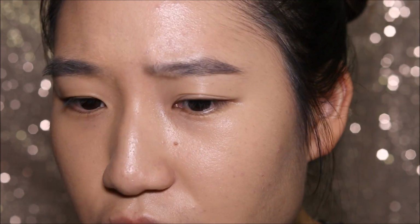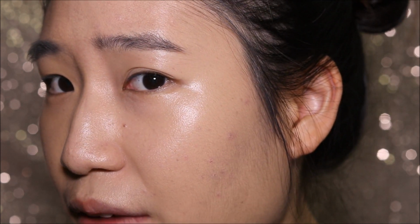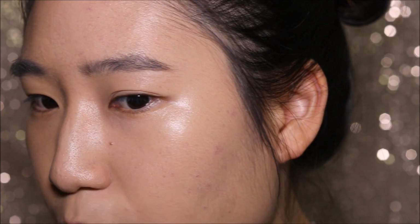But it is quite a brightening shade match, but I would prefer it to match me, if that makes sense. But I will give it a while to set. Hopefully it oxidizes to look a little bit darker. But yeah, coverage wise it's great, it's super high.